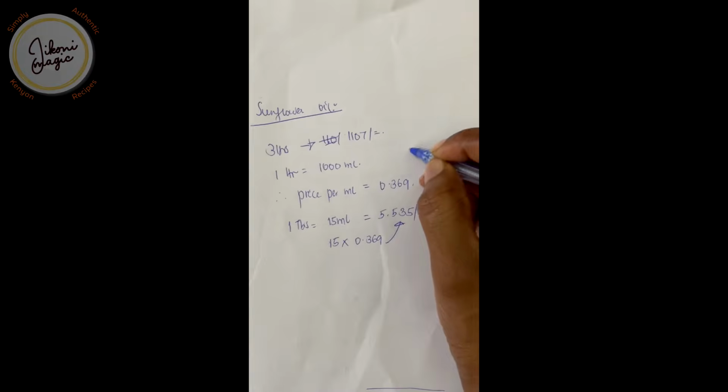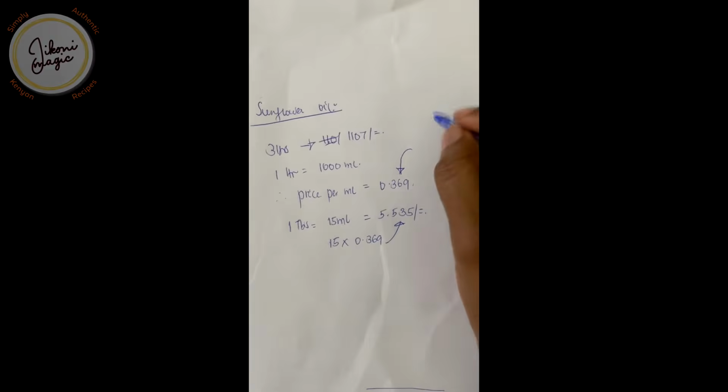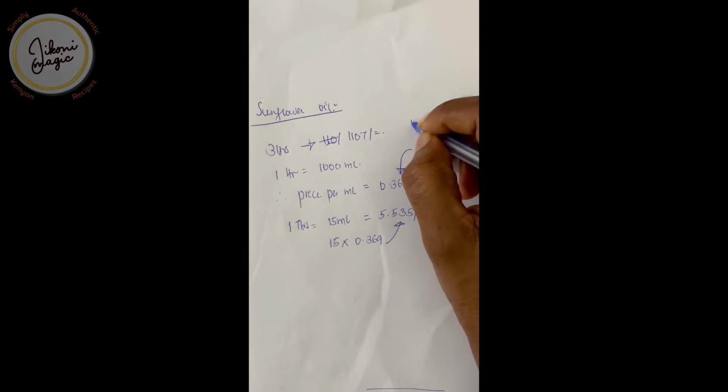And just in case someone is wondering how I got the 0.369 Kenya shillings, that would be me dividing 1 ml by 1,000 ml and multiplying that by 1,107 Kenya shillings to get what the price of 1 ml would be.